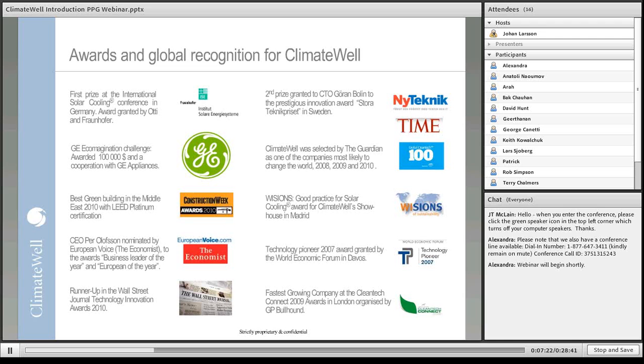As I mentioned before, we were awarded the Eco-Imagination Challenge Award last year. And in the early days of the development of this technology back in 2005, we got a prize from the Fraunhofer Institute. It's a German research institute, and this was very important for us back then to prove the validity of the technology. We have been awarded a number of different awards. I'm not going to go into detail about the different awards here, but it's of course an important message for such a new concept as solar cooling.